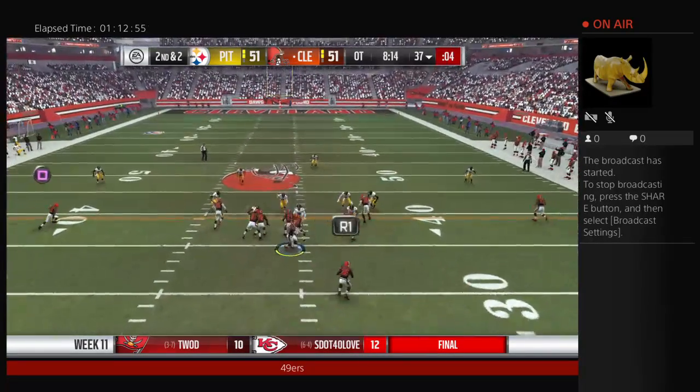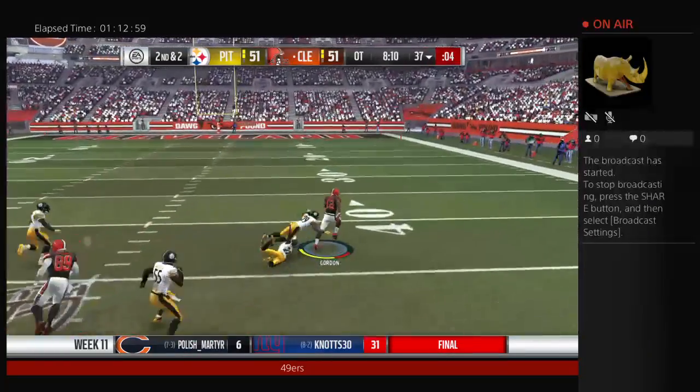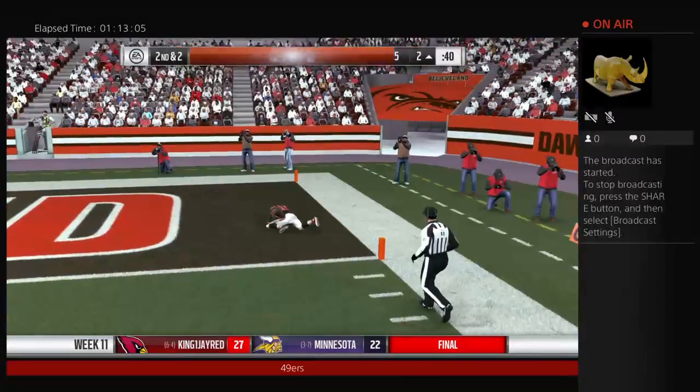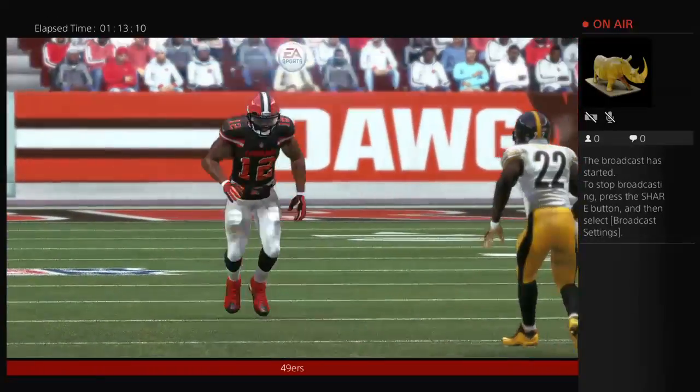The play clock's running down. Throwing now is McCown. And he's got his favorite target yet again. It's complete. Past the 20. And he's into the end zone for the touchdown and the game winner in OT.